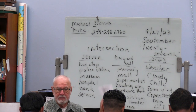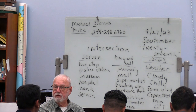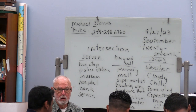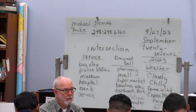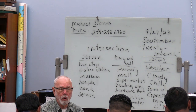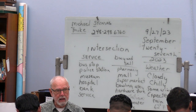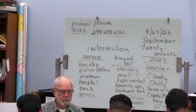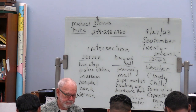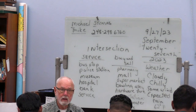Notice up at the top of this map. It says hospital and pharmacy. So that's showing that the hospital and the pharmacy are in the same place. The pharmacy is in the hospital. Next one.